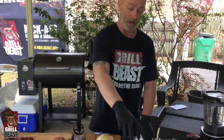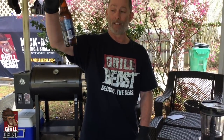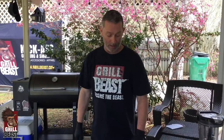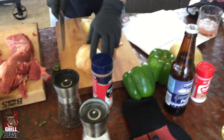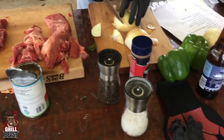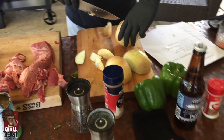So, a bottle of beer. And that is from the Covington Brewery. It's a Pilsner. And some skewers. So let's cut some stuff up. So this is all going on skewers, y'all. Right, so I need to be careful not to cut this too small.